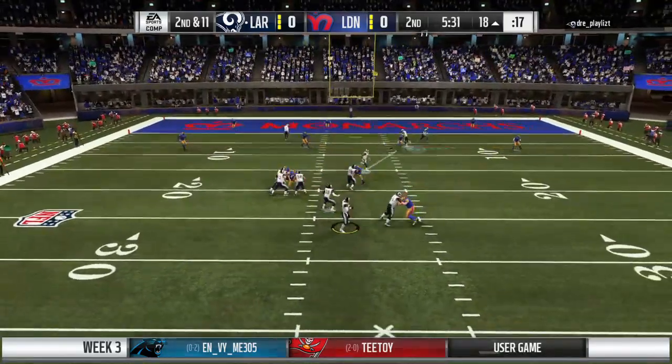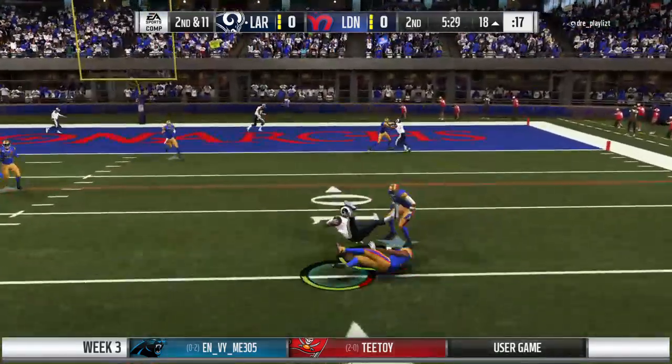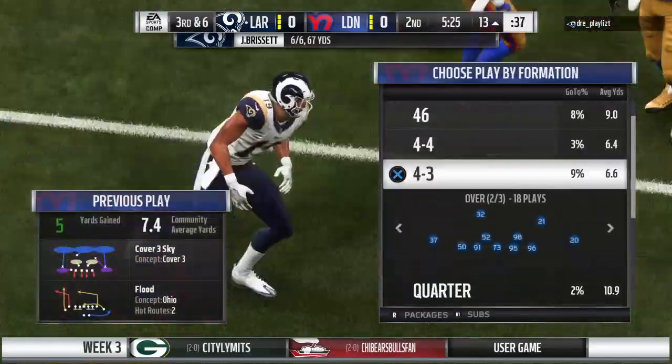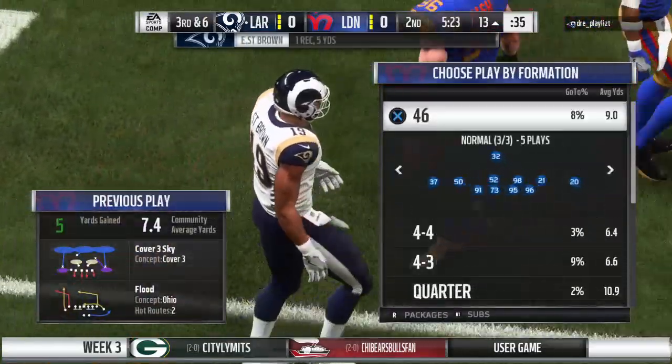They'll try to throw now. Brissett. Open man right side is St. Brown. And they'll bring him down at the 13-yard line. That catch good for 5.